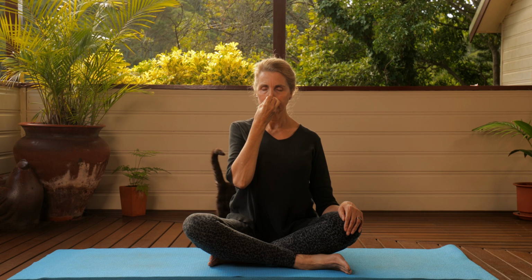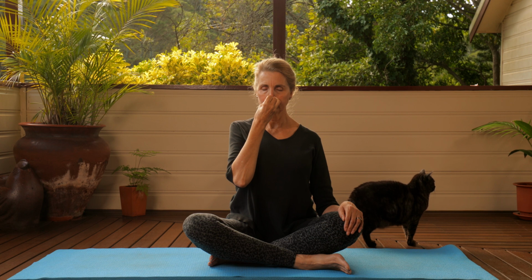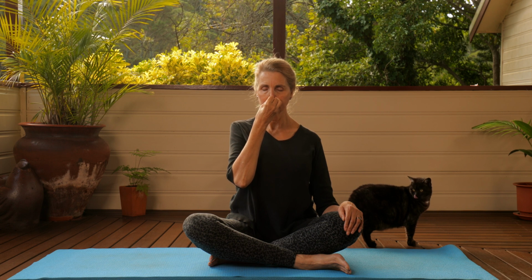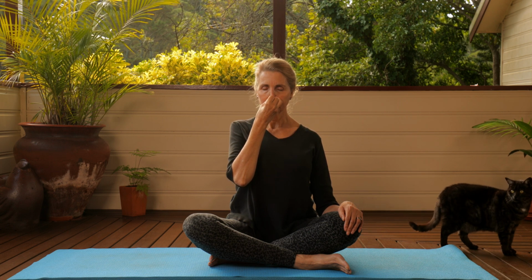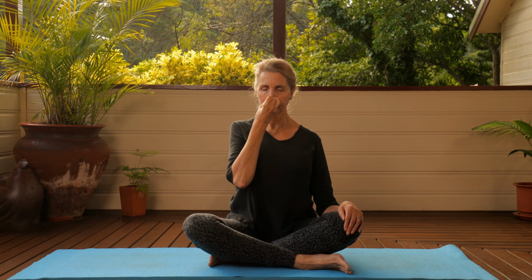It's another powerful exercise to harmonize the left and right hemispheres of the brain, and it balances and purifies energy channels in the body, which are called the nadis. It's a really fantastic tool for calming the nervous system, releasing accumulated stress and anxiety, and inducing a relaxed state of mind. This cleansing breath improves concentration and focus, which makes it an excellent precursor to meditation.